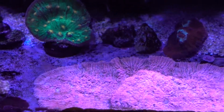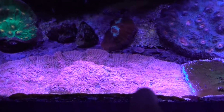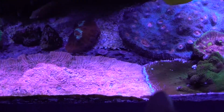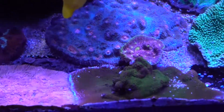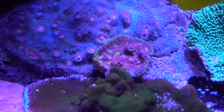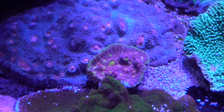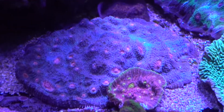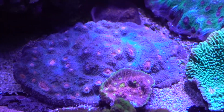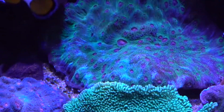Got a Christmas tree one there, and it's pretty big. As you can see, it's just spread across the base of the tank. Maybe having a little bit of warfare there with a Monti. Got a watermelon chalice there, which I think is totally underrated, but an absolute beaut. And then the one there, I'm not too sure what that one is. It's blue with pink eyes. And then I've got 2 beasts.